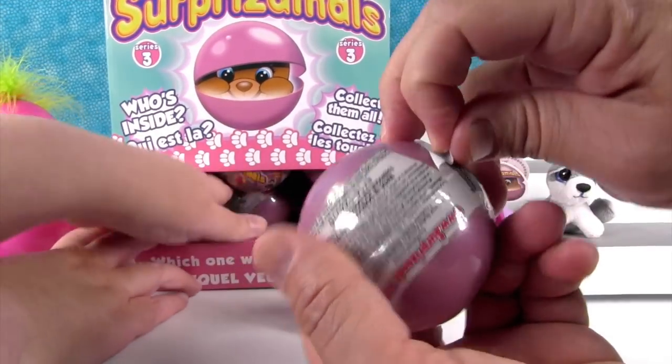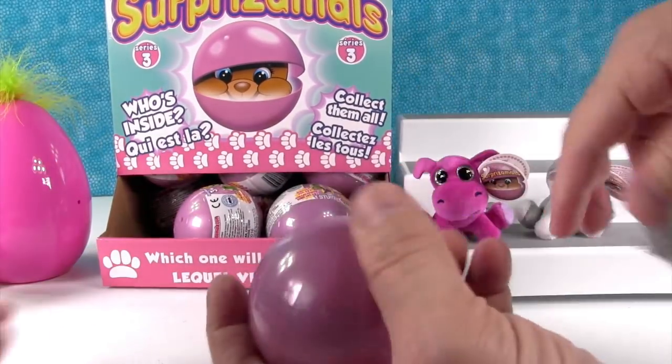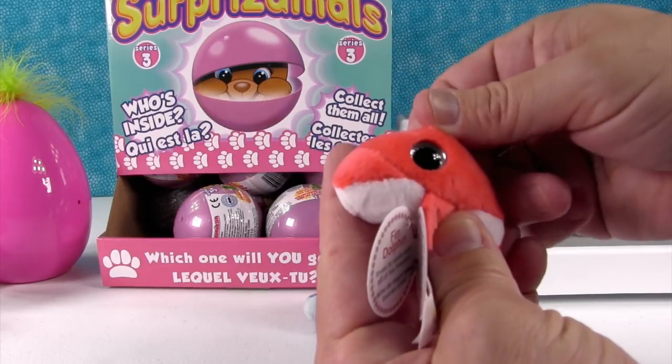I don't think that comes out any further. It doesn't. Which is good. These would be rolling all over the place. Yeah. Oh, look. Oh, that's neat.